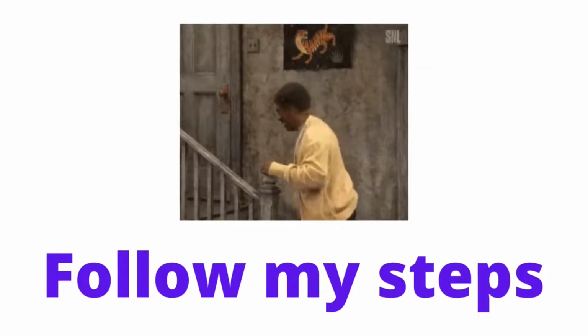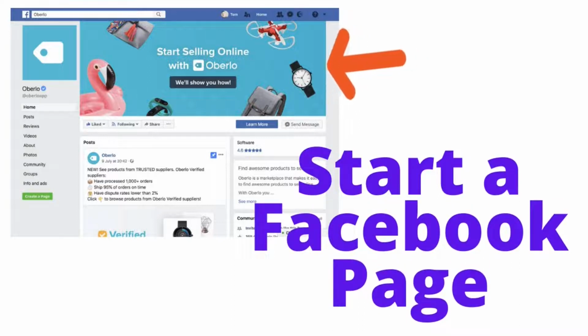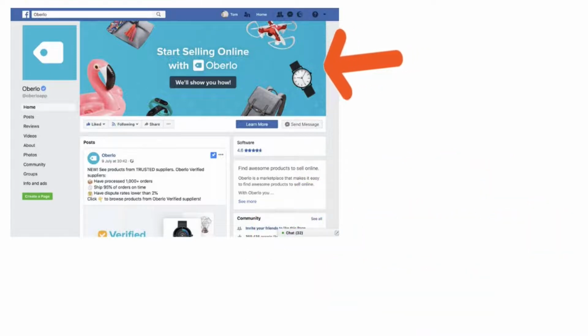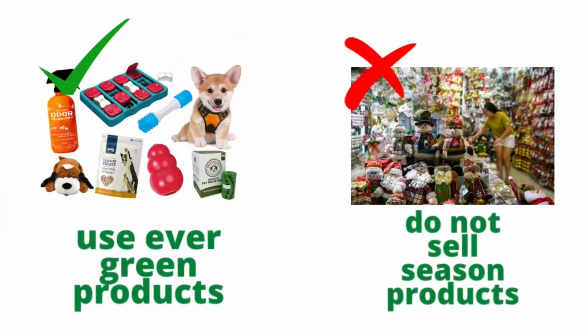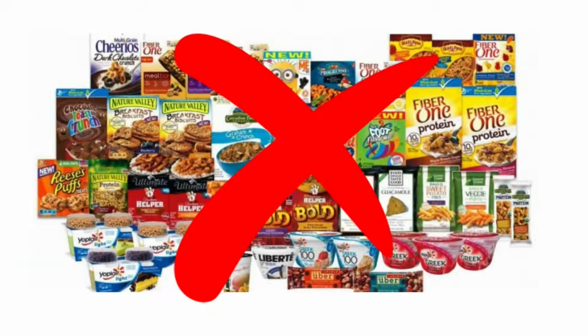Step 1. You need to start a Facebook page, and I'm not going to waste your time by showing how to do it. I strongly recommend selecting an evergreen niche which sells throughout the whole year, and it is better not to go for general products.